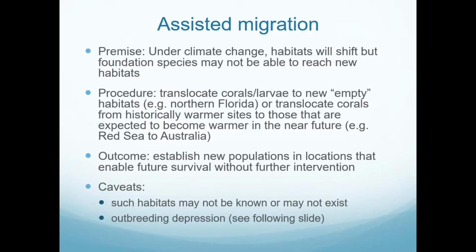And we know that some of our Caribbean corals are very specific to the Symbiodinium species they obtain, at least under current conditions. So the experimental need here is really to find out whether these coral species might be able to have a long-term stable association with Symbiodinium that can handle the much lower light levels in northern Florida.